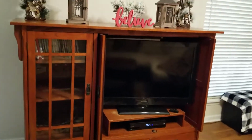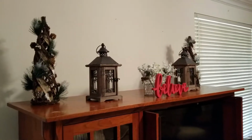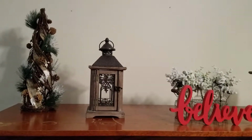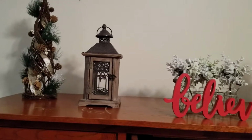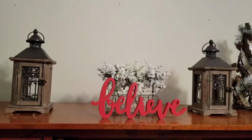And then on the top of my entertainment center, I have two Christmas trees that I recently got at Kirkland's for Black Friday. I discussed them in my Black Friday haul, which should be live soon. They were $16.99 a piece, and I got them 45% off. The lanterns I already had.